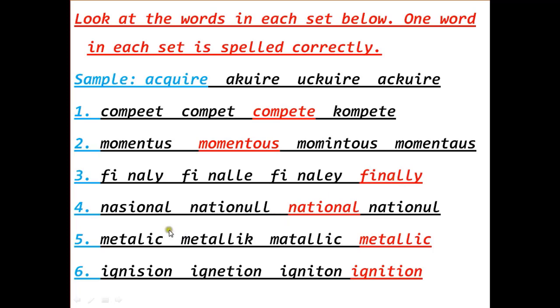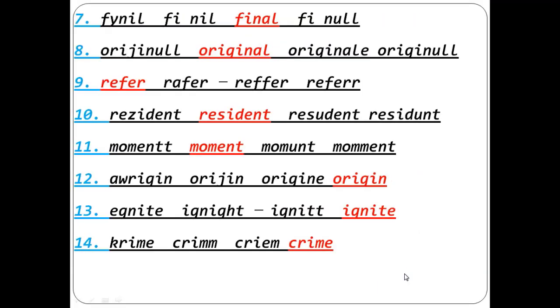Four, national. So this is the correct one. National. And metallic, the last one is correct. And ignition, the last one is the correct one.